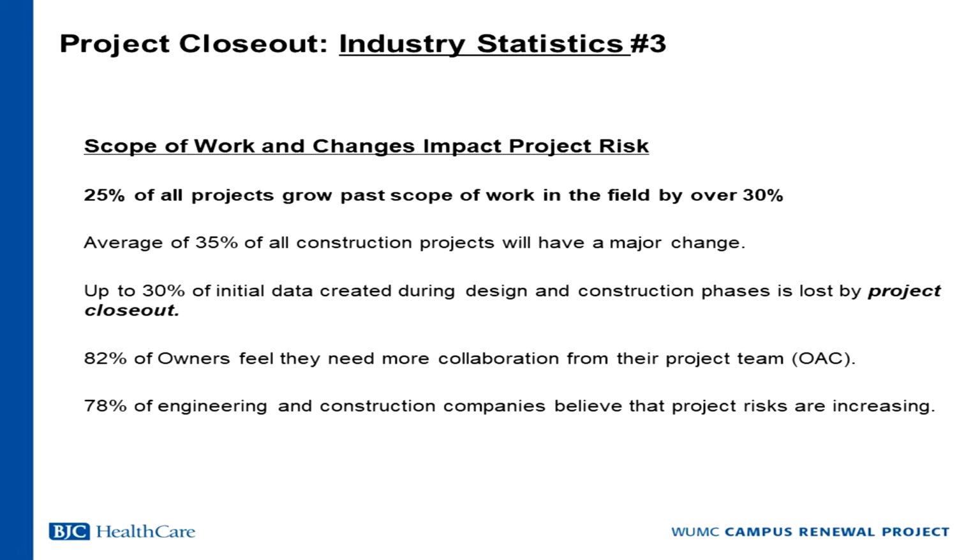80% of owners feel they need more collaboration from their project team. 78% of engineering and construction companies believe that project risks are increasing. Right? We're becoming more averse to the risk. So how do we write our scopes? How do we negotiate so that we have less risk and the person beside us or the person under us carries that risk for us, right? It's not something that is widely talked about or admitted.